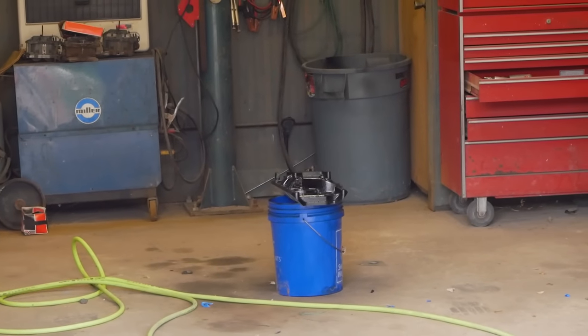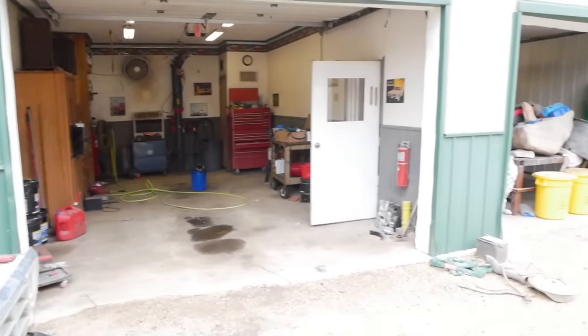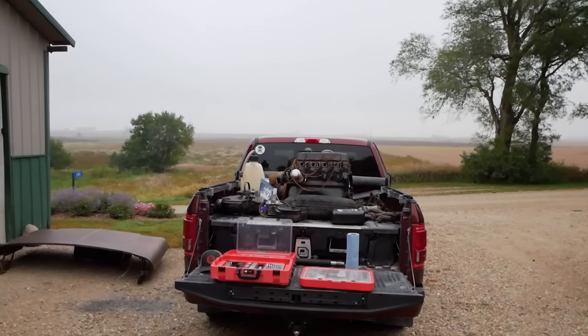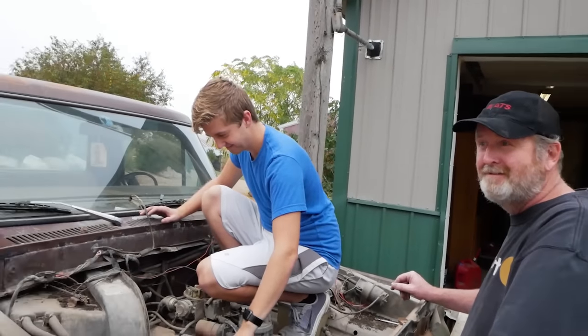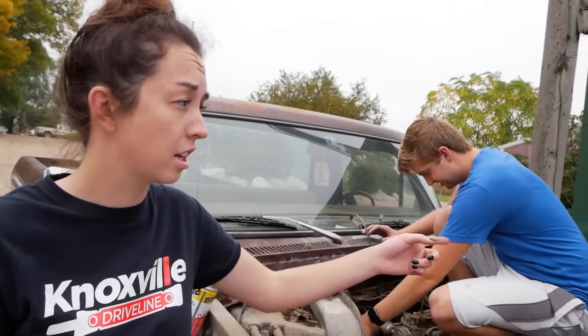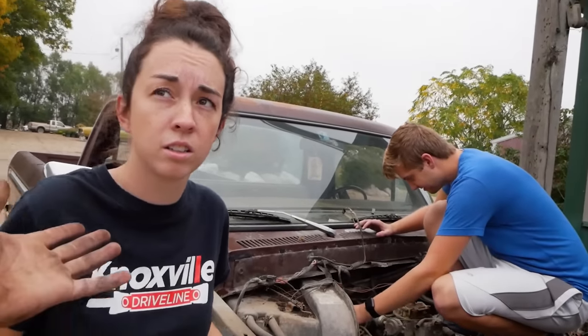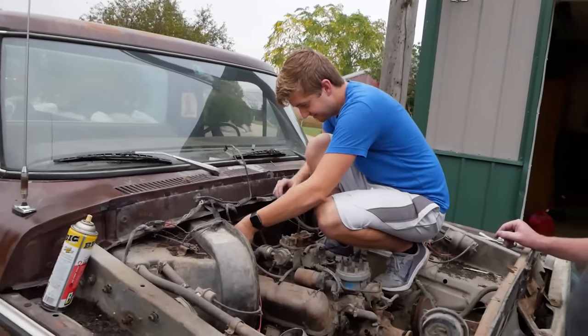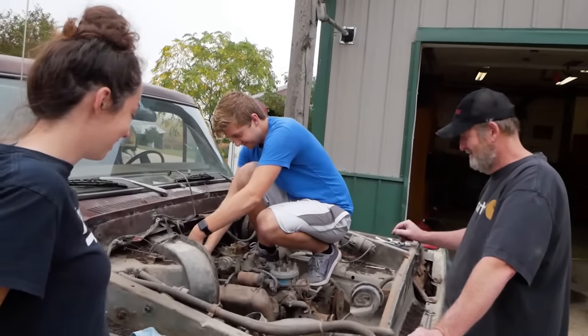Dad has sandblasted and painted our four barrel Edelbrock intake, which we're gonna sneak onto the top of this Mercury Marine engine. So you said we have to sneak the intake onto the... Yeah, with the stealthy black paint. Tiptoe. Yeah, don't let it know. There. Okay. It might be skittish. It might blow it up.